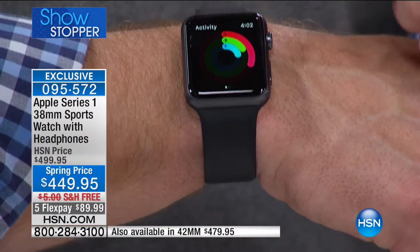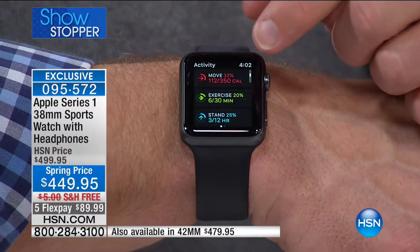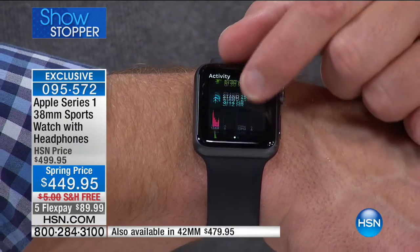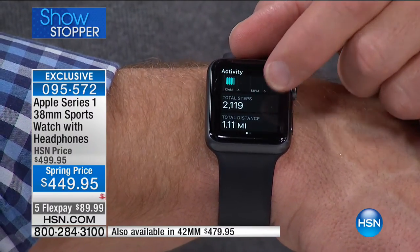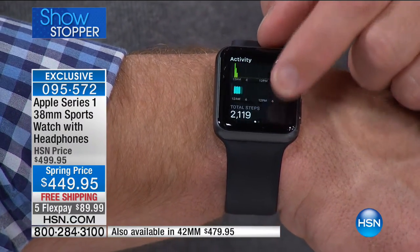And even those fitness trackers that a lot of us have been clamoring to get our hands on, guess what? They might tell us we have a text message, it'll vibrate, but then we still have to go to our phone. It might tell us we have an email or a phone call, but we still have to go to our phone. This is tracking my steps. I've already walked over a mile since midnight, since we've been here having fun.